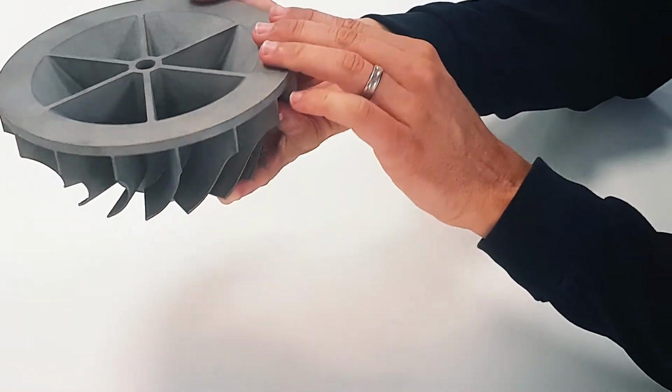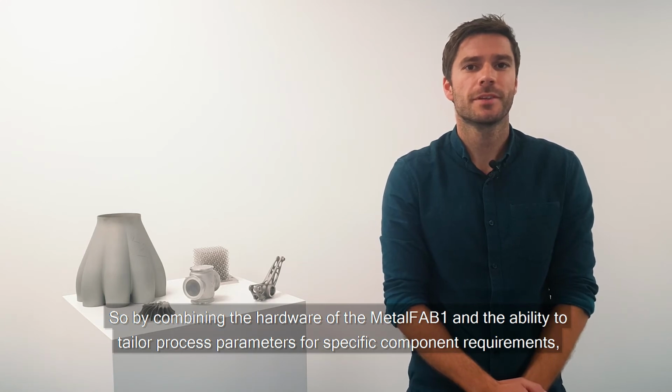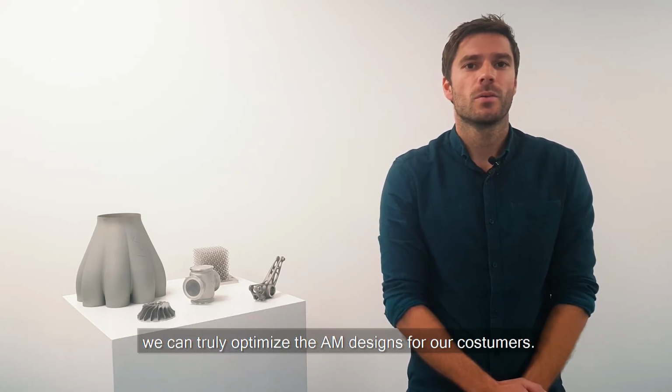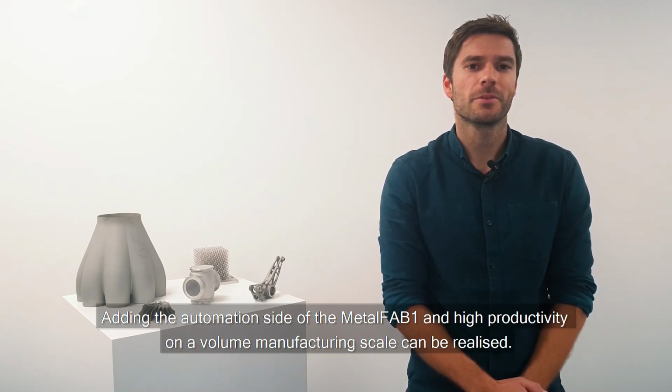So by combining the hardware of the Metal Fab 1 and the ability to tailor process parameters for specific component requirements, we can truly optimize the AM designs for our customers. Adding the automation side of the Metal Fab 1, high productivity on a volume manufacturing scale can be realized.